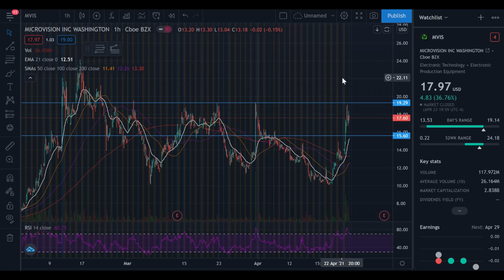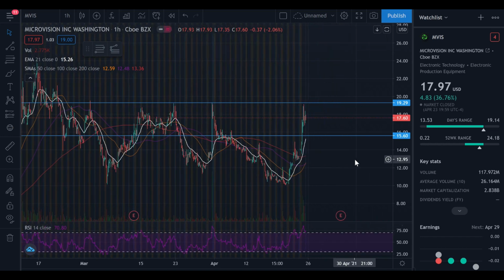And the reason for that is if you take a look at the volume, it was at 117 million shares, and the average 10-day volume was only 26 million. So the volume has picked up almost 5 times its average 10-day volume, which is reflective of this increase in the price. However, if that volume is sustained, we should be able to push through this $19.29 point. That is a huge resistance, because we've been unable to break it numerous times.